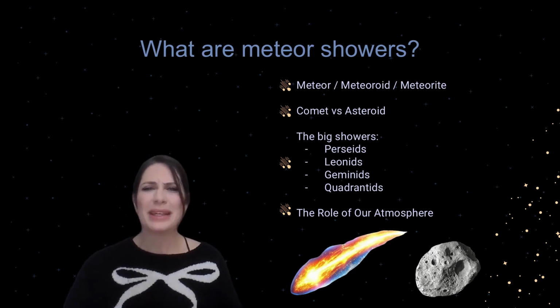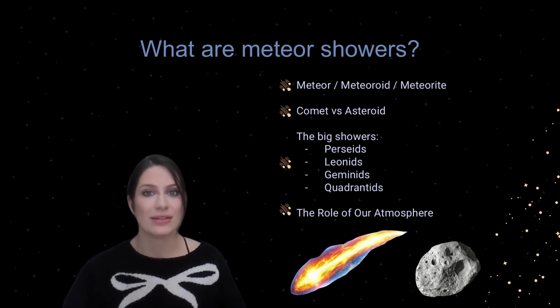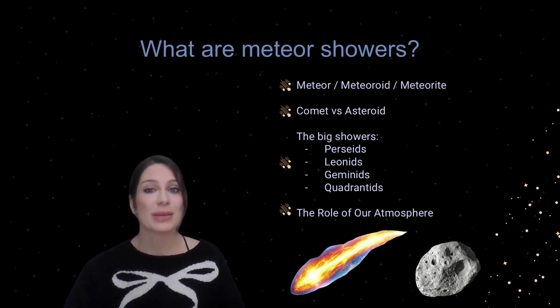So, why do we keep seeing meteor showers every year if these debris trails are burning up? It's because the trails are massive. Comets and asteroids have been shedding materials for millions of years, and the debris spreads out into a dense, wide stream across their orbital path.